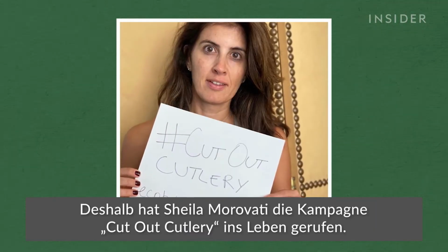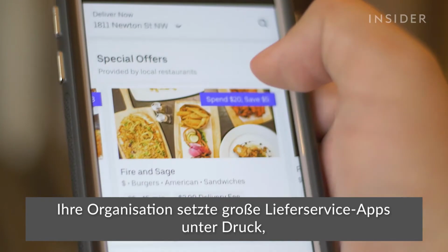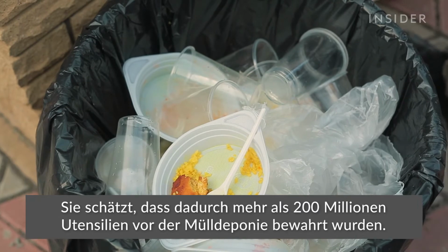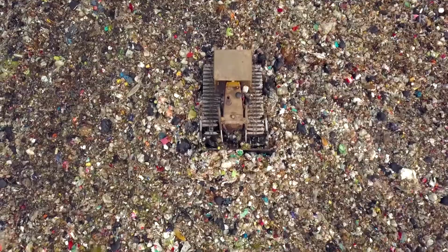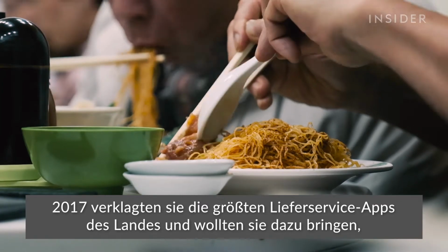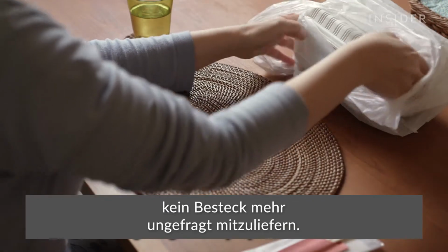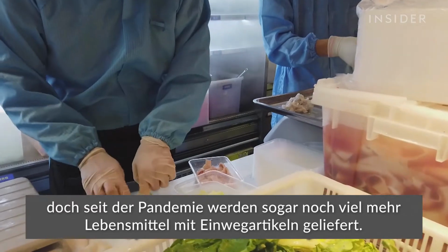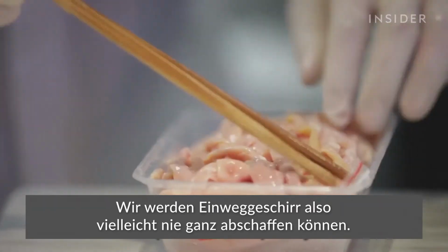Sheila Moravati is the woman behind the Cut Out Cutlery campaign. Her organization pressured major delivery apps to opt out of sending cutlery by default. She estimates that saved well over 200 million utensils from going to landfill. Good job, Sheila. Activists in China tried a similar strategy. In 2017, they sued their country's biggest food delivery apps, trying to force them to stop giving cutlery by default. There was a public outcry at the time, but since the pandemic, food delivery with single-use items is higher than ever. So we may never eliminate disposables completely.